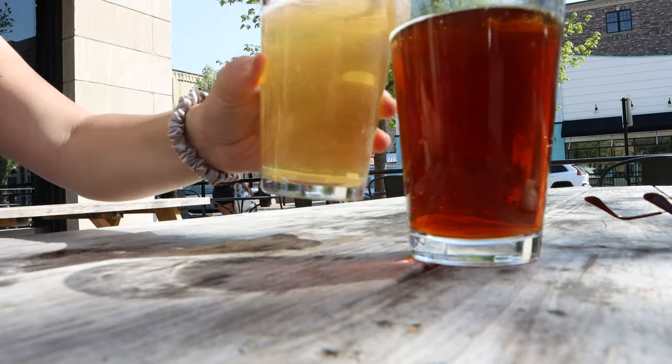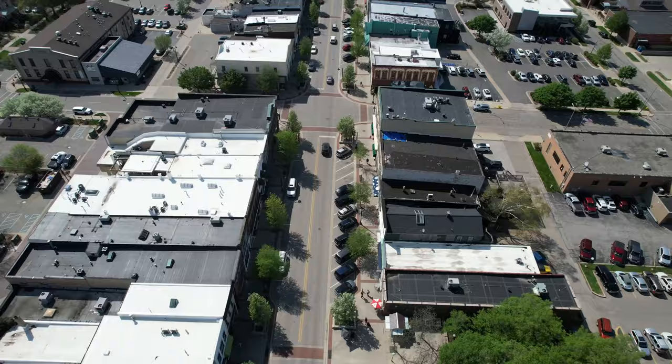This beer right here is called Beer Me a Lime, which I just think is a little nod to Andy Bernard. So beer me this beer. It gets a laugh like 30% of the time.